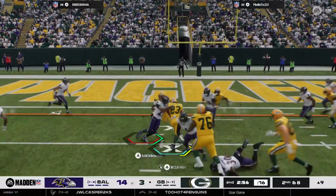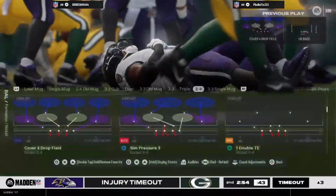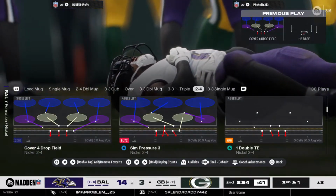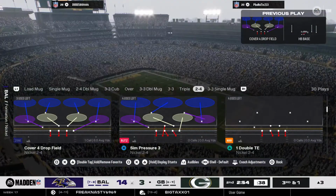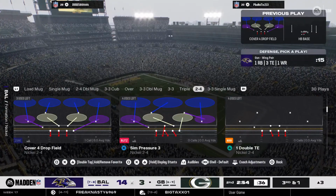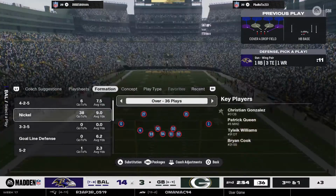McCaffrey running between the tackles. Let's call that a solid run there, partner. He got about 6. It's going to be 3rd down. A humble 5 to 6 yard gain on the ground. Not a huge gain, not a game-changing play by any means, but one that keeps you on schedule and takes some of the starch out of that front 7.